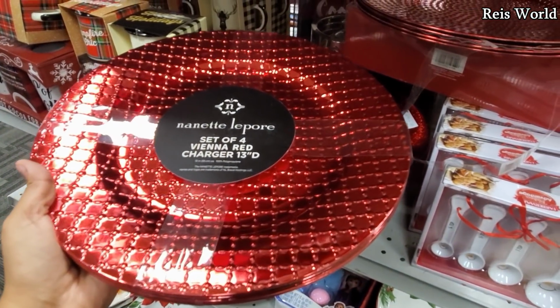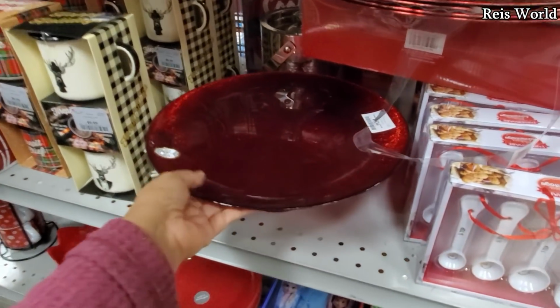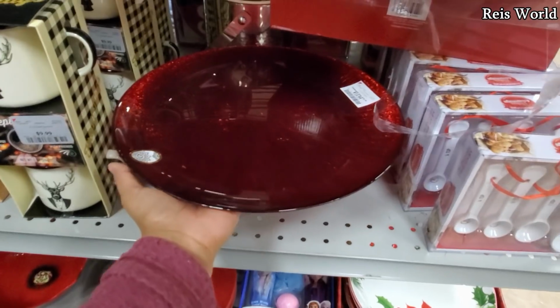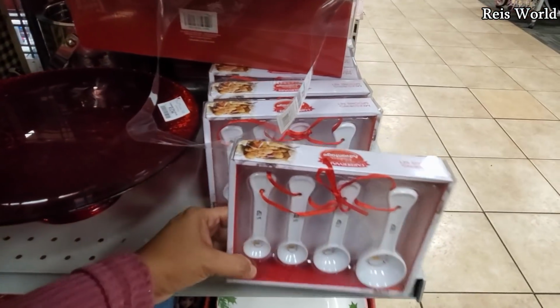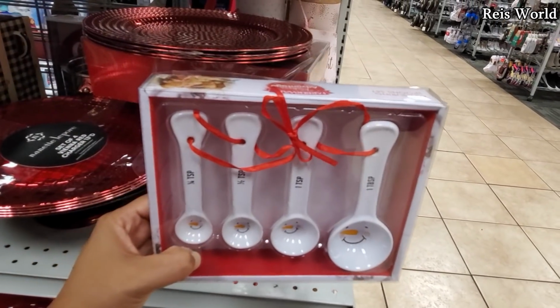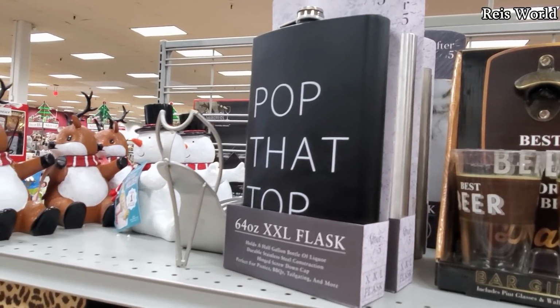Those are going to be 10. And check this one out. 13. Oh, that's the cake stand. Okay, here's the top. Very, very nice. And we do have measuring spoons with a snowman face for only $5.99. Look how huge. Pop that top for only $10.